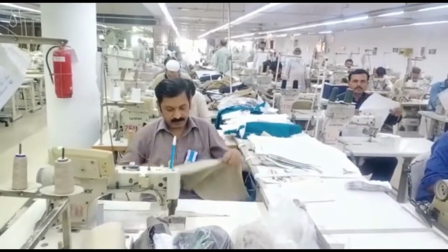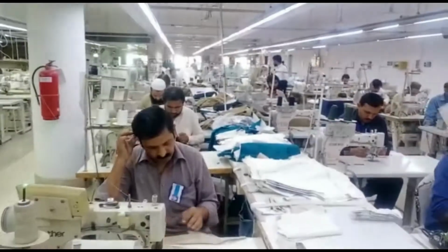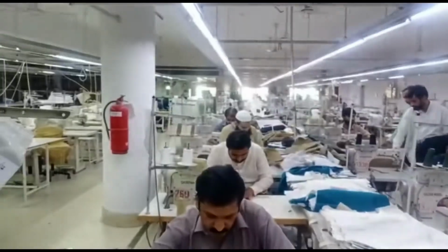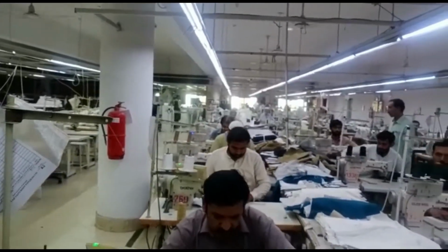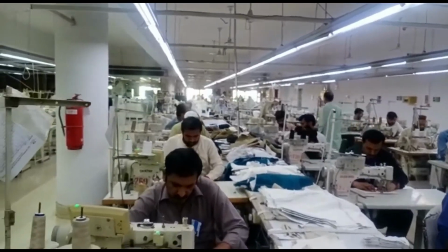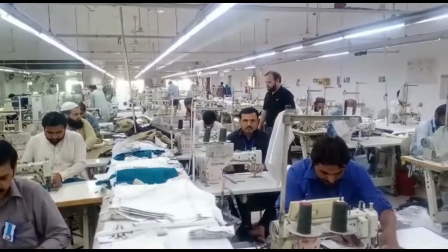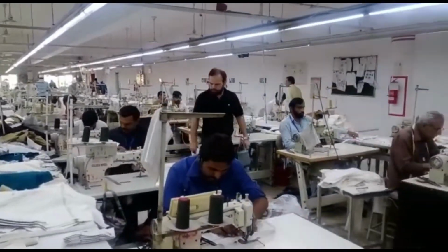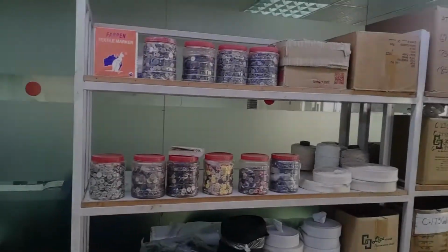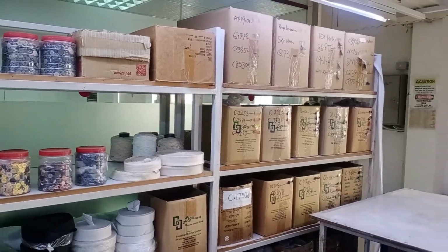This is a general view of the sampling department. This is the sampling trim section. The trims are clearly marked for the buyer.